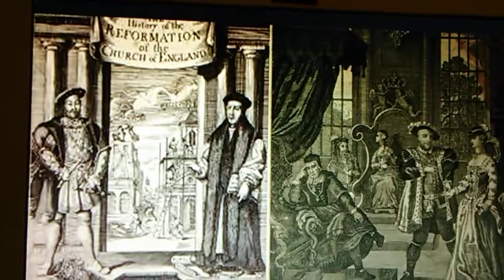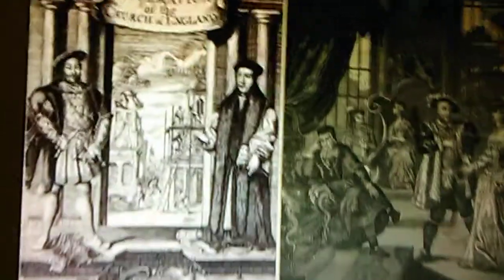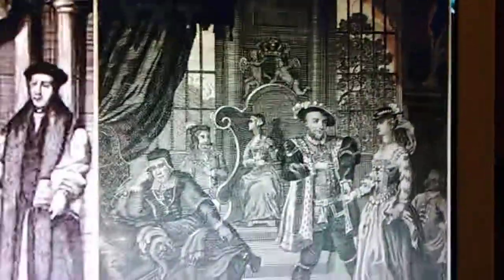So here we have King Henry at the Reformation. This is a book, actually. This is the cover of a book. And this is him with Anne Boleyn, courting her in his court. Old England.